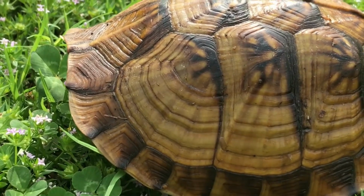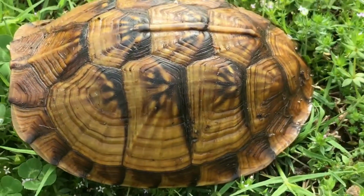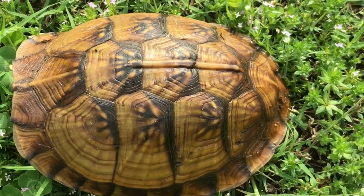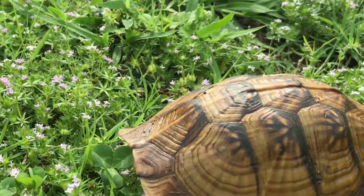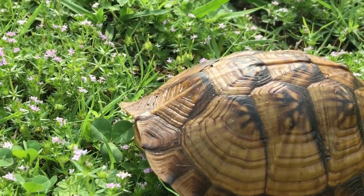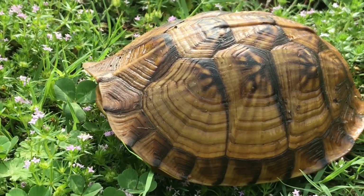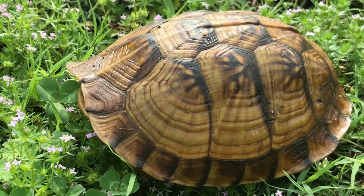And of course, now that I've messed with him, he's all shut up and won't come out, but that's probably the best shell that I have seen on one yet. Look at all those colors. I don't know if you saw in the little clip, but he had a beautiful red head. I'm gonna wait to see if he comes out in a minute, but then we'll just leave him be.